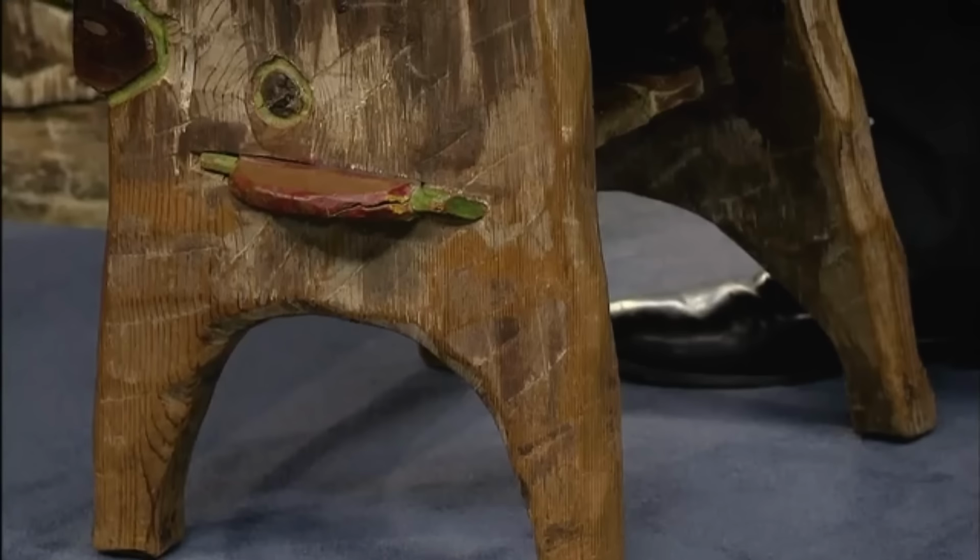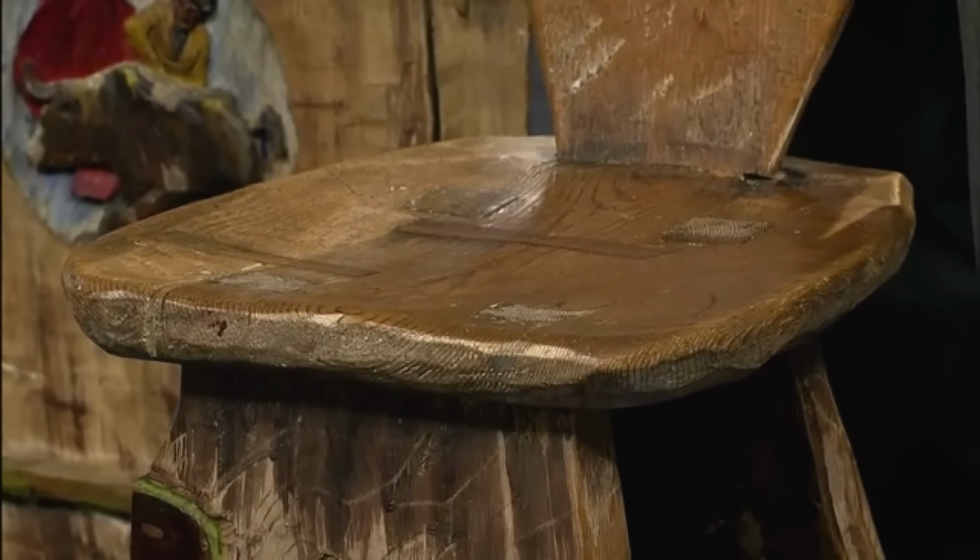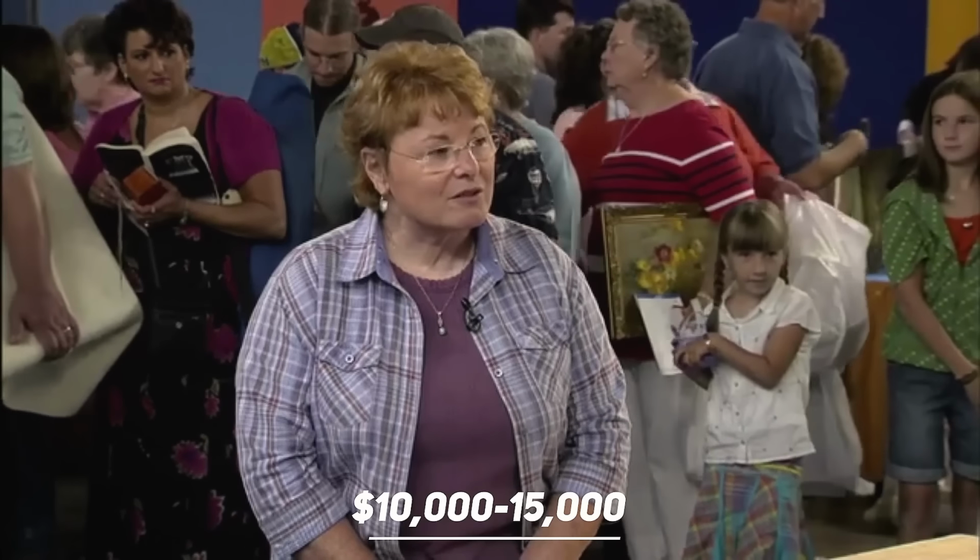This set of furniture was created with meticulous attention to detail and is estimated to be worth $10,000 and $15,000. Yeah, and that's great.